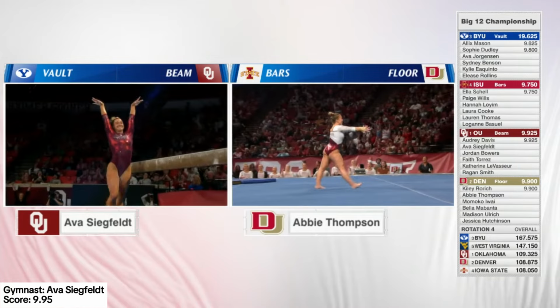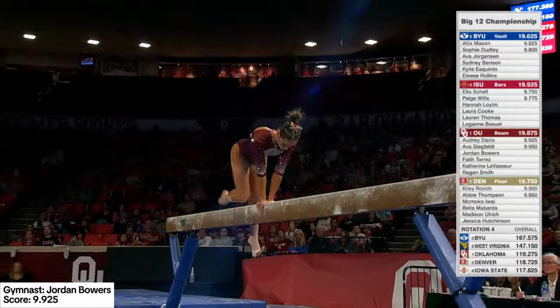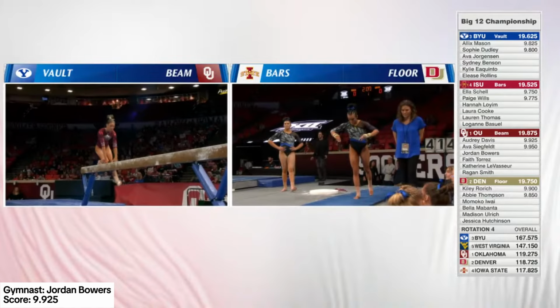Tiny hop on the landing, not the best routine for Hannah in Iowa State. On the left side, Jordan Bowers. Two routines, two tens so far. Jordan needs one on this event to complete the Gym Slam, a 10 on all four events in your career.